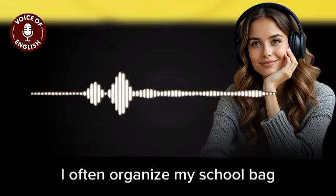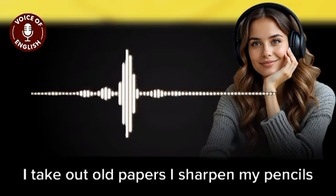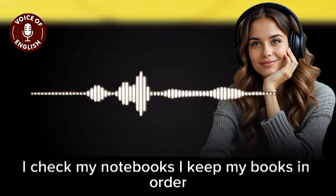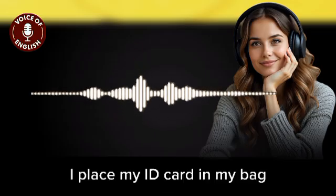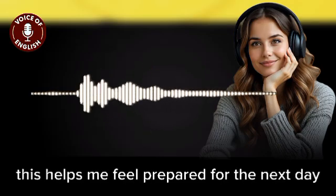I often organize my school bag. I take out old papers. I sharpen my pencils. I check my notebooks. I keep my books in order. I place my ID card in my bag. I zip the bag and put it by the door. This helps me feel prepared for the next day.